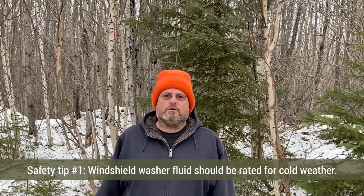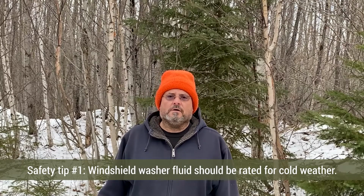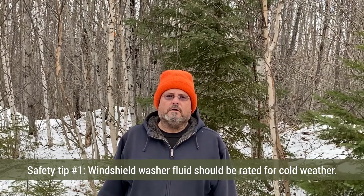A few things come to mind other than the basic safety protocols that should already be covered, such as keeping warm clothes and extra blankets when you're driving and working in these kinds of conditions. But one of the main ones, as far as vehicles go, that I can't emphasize enough is making sure that your de-icing fluid, your windshield washer fluid, is actually rated for cold weather.